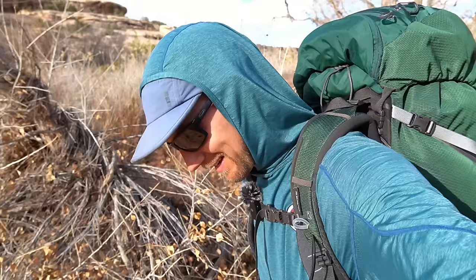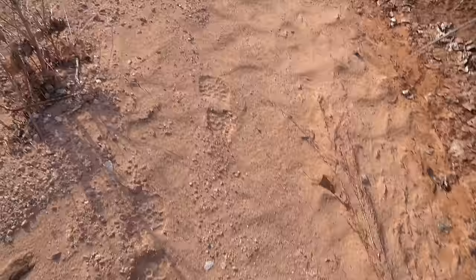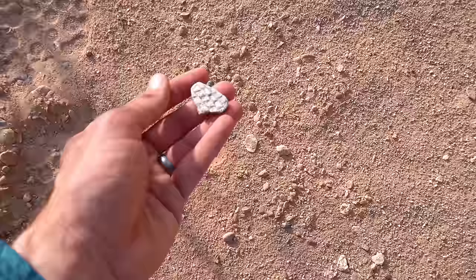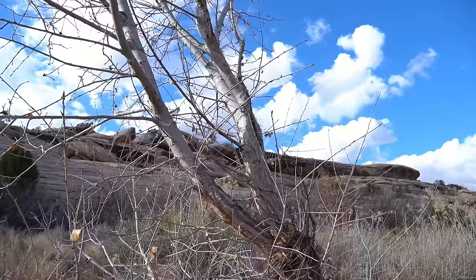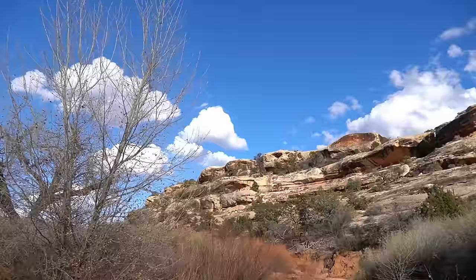Speaking of which, literally as I said that, look down here next to my footprint. It's tiny, but that's just a little piece of corrugated pottery just washed down here at the bottom of the canyon from some ancient life, probably somewhere up on these ledges. Where exactly? Hard to say.